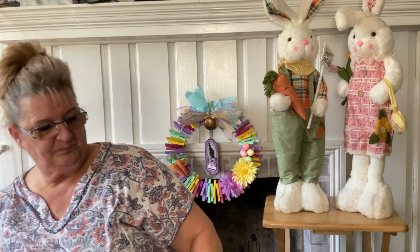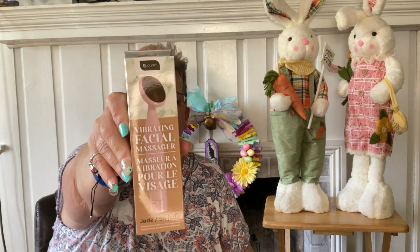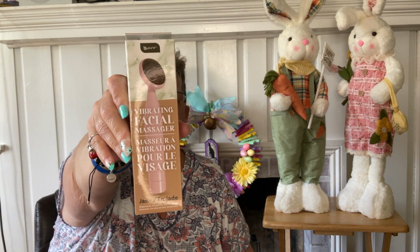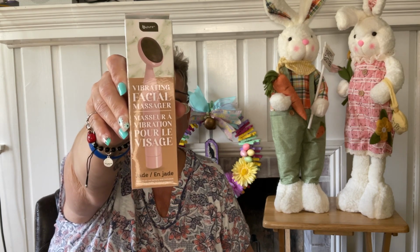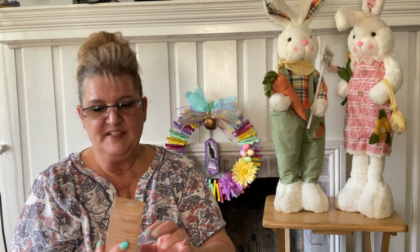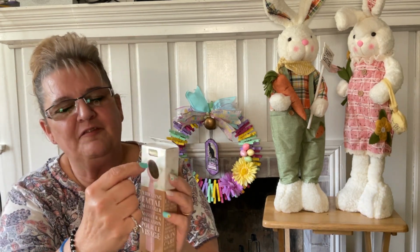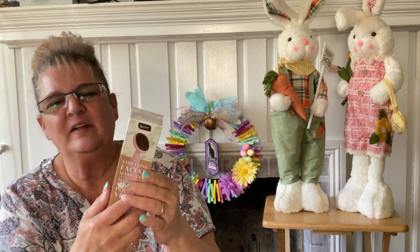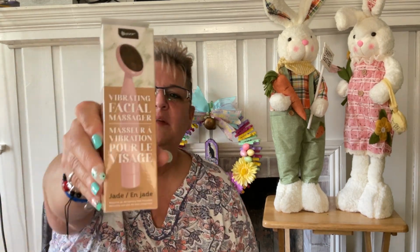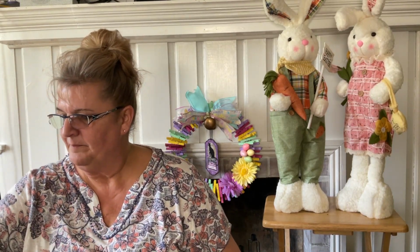We'll try it. All right, so my friend Jen had asked me to get this for her, so I picked it up. It's the Be Pure Face Massager. It's the vibrating one, and it has like the jade top to it. There's another one too that has like four different, it kind of looks like metal balls on them. But anyway, she wanted this one, so I picked it up for her. Let me put this aside.